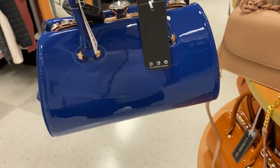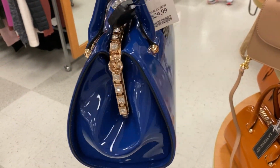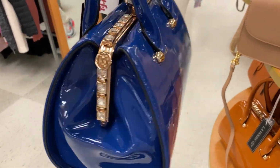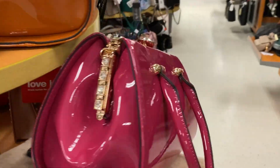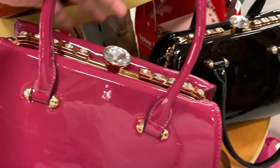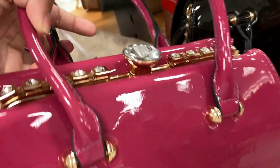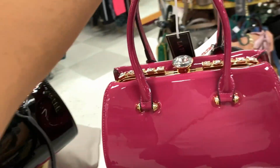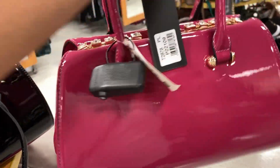They're going for $29.99. It's in this circular shape with the gold, and it's spacious inside. And there's a few other ones in different shades. So we have like this hot pink here, and next to it we have the black one. But yeah, as you can see, this is the shape. It's pretty big in size.